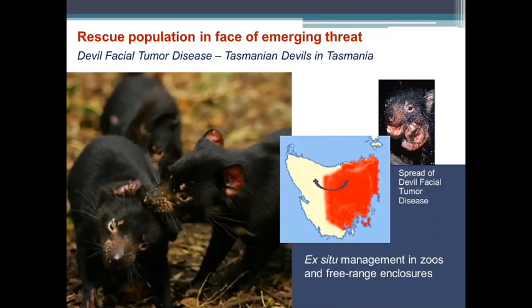Rescue, your amphibian people are well aware of that with the chytrid fungus. You've had to rescue a number of amphibian species, and have been able to follow chytrid disease waves across the landscape, and had to go and grab some of those species before they got hit.